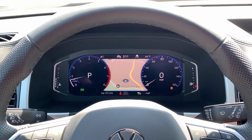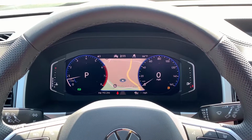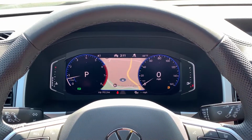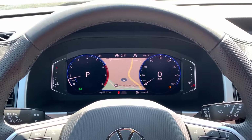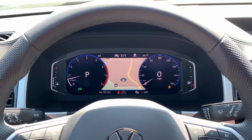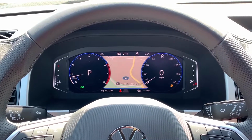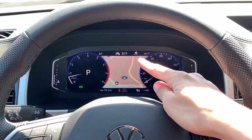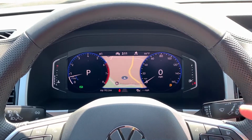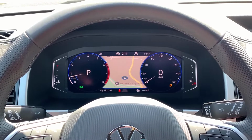All right, so jumping right into the tech part of this review, you've got the 10-inch digital gauge cluster I just talked about with the map in the middle of the navigation, and you've also got your speedometer and your tachometer here, which is all digital, which looks really, really cool, looks really futuristic. You have a lot of really good information displayed here, right? You have the time, sport mode is that little flag up there, you have the temperature outside, you have the compass. Everything looks really, really good and very configurable.